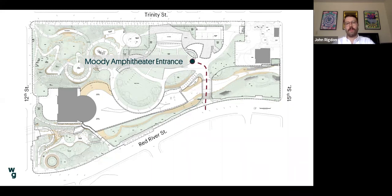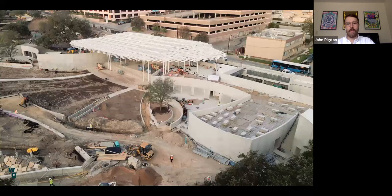So our first stop is going to be entering across the 14th Street Bridge, which is a pedestrian bridge, and into the park in the Moody Amphitheater. So this is kind of hovering in the air above that 14th Street Bridge entrance. And so when you walk in, you'll approach the amphitheater. You'll see this here and here. And our canopy structure, which provides shade and coverage, as well as sets an architectural landmark that people will recognize and like to congregate around. And then you can see all of the buildings here, which will support the amphitheater.